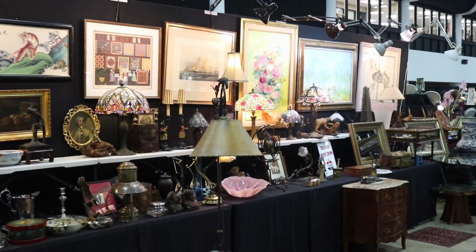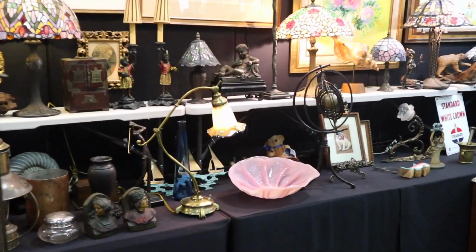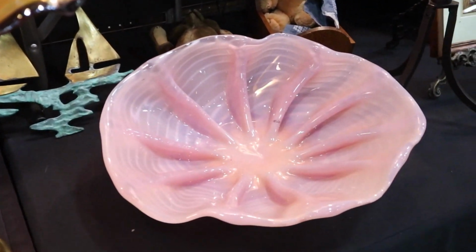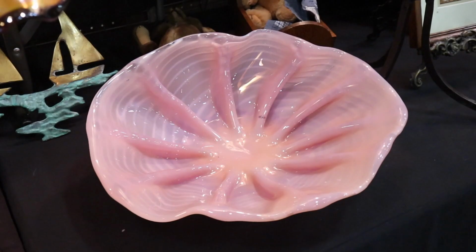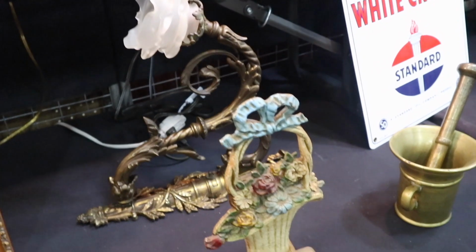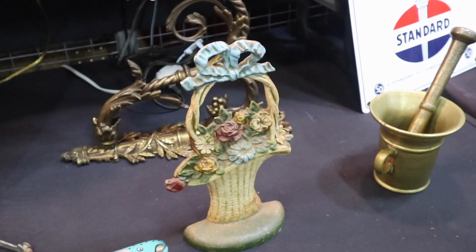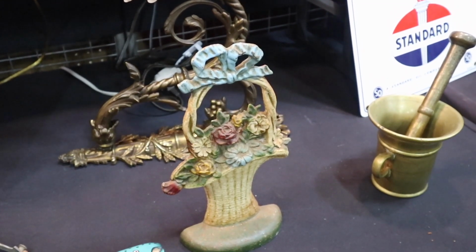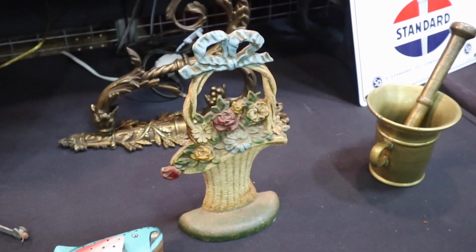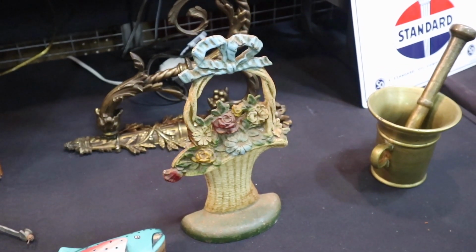The pink glass piece in the middle is Murano. Look at the lovely opalescence on this piece. Very handsome wall sconce with the wheat sheath behind, and then in front we have a doorstop. The basket shaped, this one would be likely by Hubley in Pennsylvania. I believe Arcade also made them. A lot of the cast iron makers did do these doorstops in the 1920s and 30s, and the multicolored paint actually makes them more desirable.